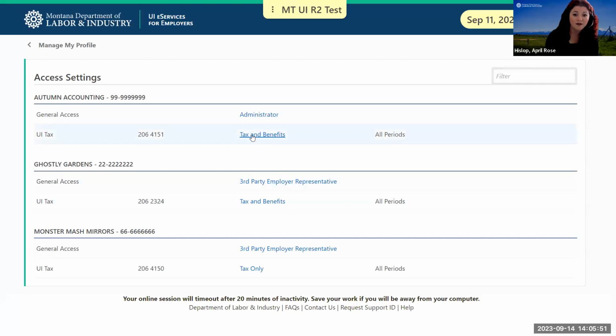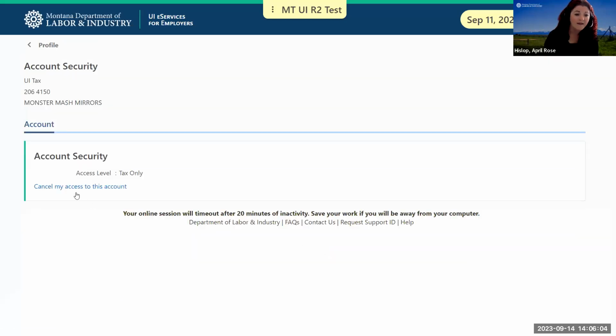What you can do is click on the access type here, tax and benefits, tax only or benefits only. So you can go ahead and click that, and that gives you this cancel my access to this account. This isn't going to cancel it from everyone attached to the payroll company. This is only going to remove the access to your specific logon.